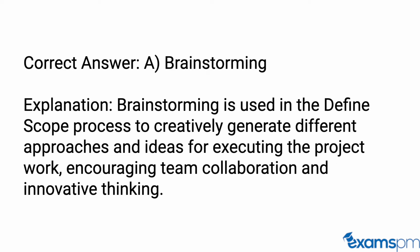Correct answer. A. Brainstorming. Explanation. Brainstorming is used in the defined scope process to creatively generate different approaches and ideas for executing the project work, encouraging team collaboration and innovative thinking.